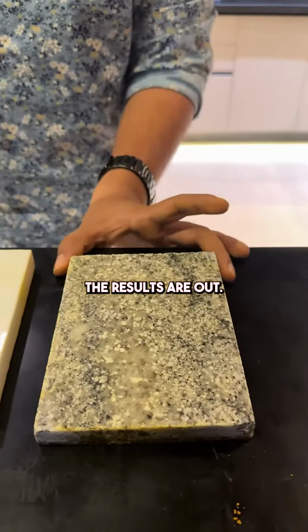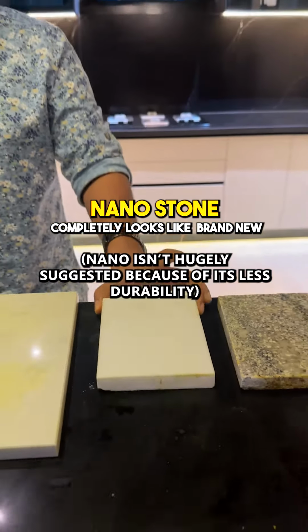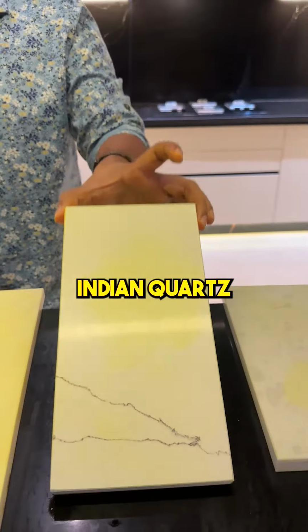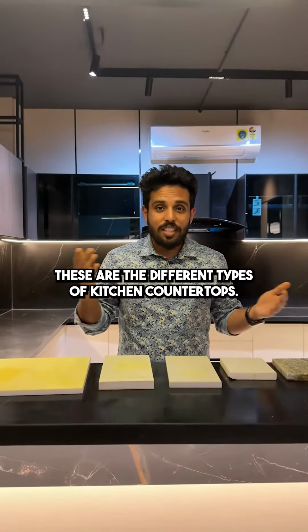The results are out. Granite is suitable for the Indian kitchen. Nano Stone completely looks like brand new. Imported quartz, Indian Quartz, and Corian top. These are the different types of kitchen countertops.